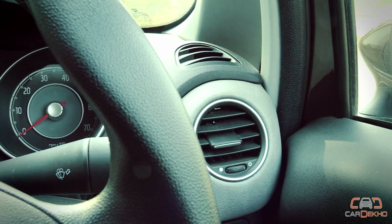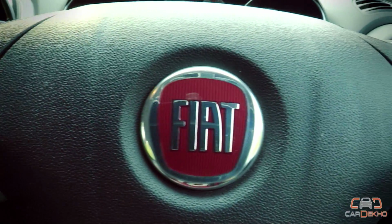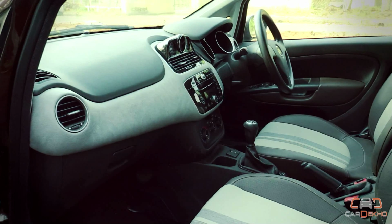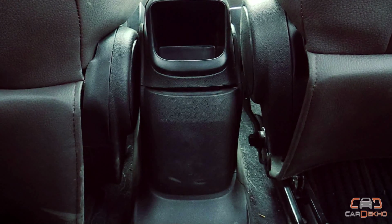The Dynamic variant gets manual aircon vents but with rubberized dials, which add to the tough look. The Emotion variant gets climate control and steering mounted controls, which are missing in the lower variants. No changes in space, and the Avventura is just as spacious as its standard sibling. The Emotion variant gets a rear aircon vent, which does obstruct the middle passenger slightly.